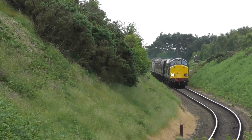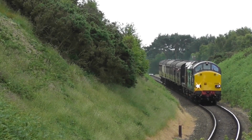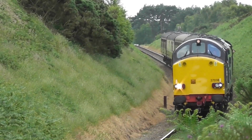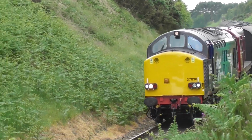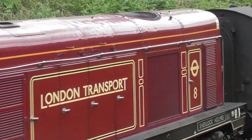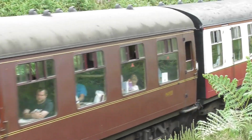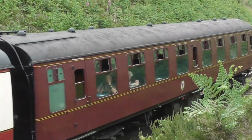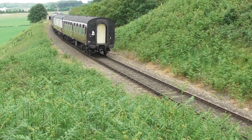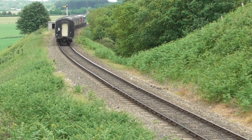Now this is the other end of that cutting on the opposite side of the track. The train is dropping down the bank to Weybourne. And as I swing round, a platelayer's hut will come into view. And I shall be going there next. There's the hut, right near the end of the train.